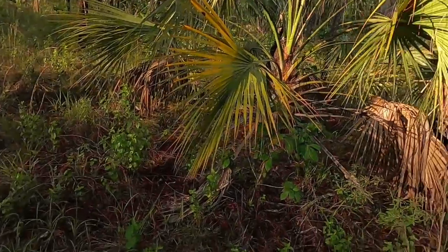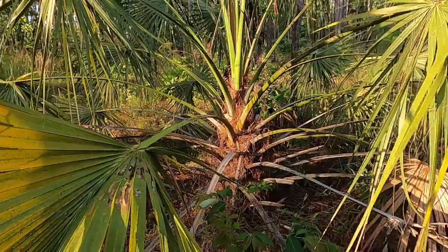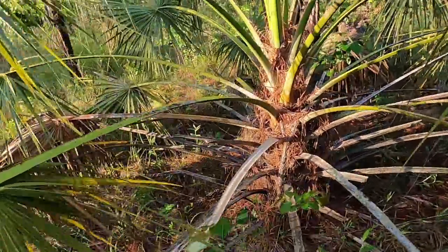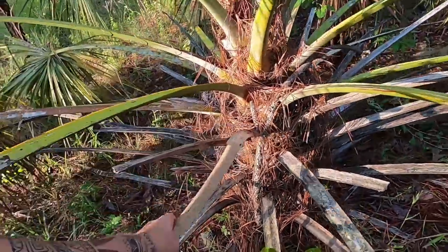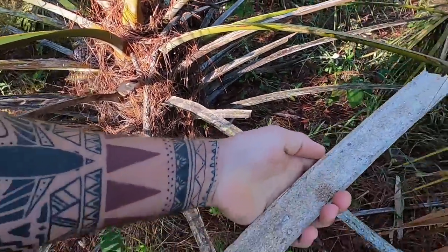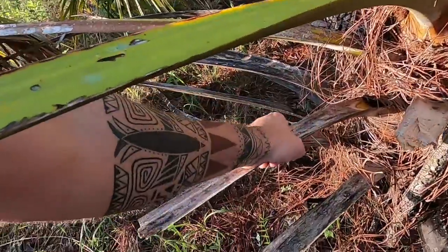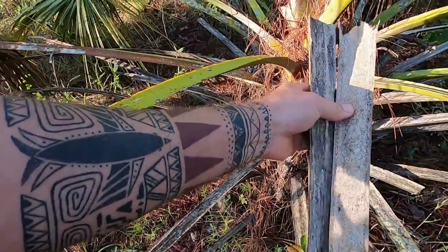Oh, well, here's exactly where we're gonna find. Here's a big old cabbage palm. This is exactly where we're gonna find. Find what? Here, you hold those. This is where we're gonna find the hearth board. That's gonna be our hearth board right there. Or a fireboard. So we got this one, and then let's get another one that's even a little bit older, just in case. So now we've got two options.